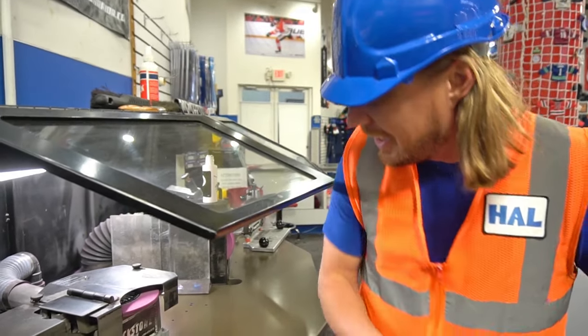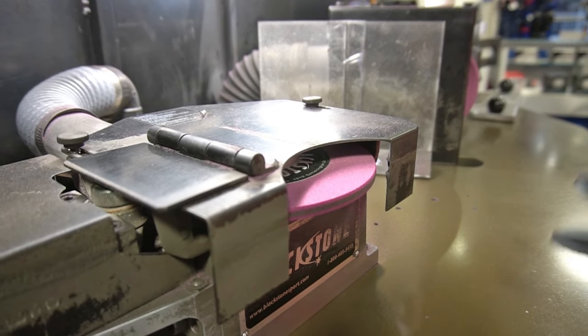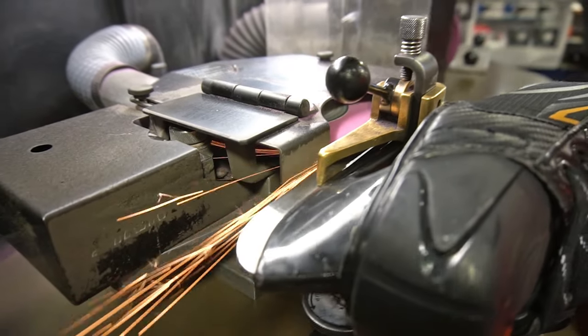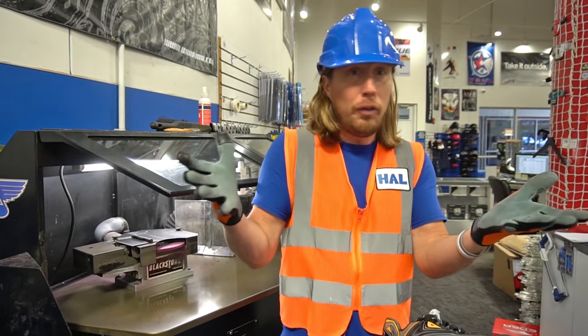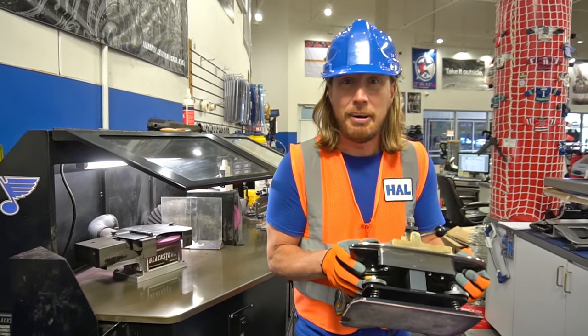Oh, check this out. This is what we're using. It's like a big stone that actually spins around really fast, and that's what sharpens the bottom of the skate. Of course, they gotta be sharp so we can skate across ice. If not, we would fall over all over the place and run into the wall. So those look great and they're ready to go.